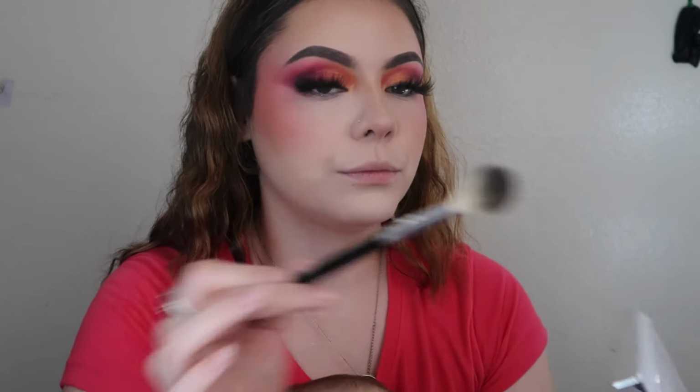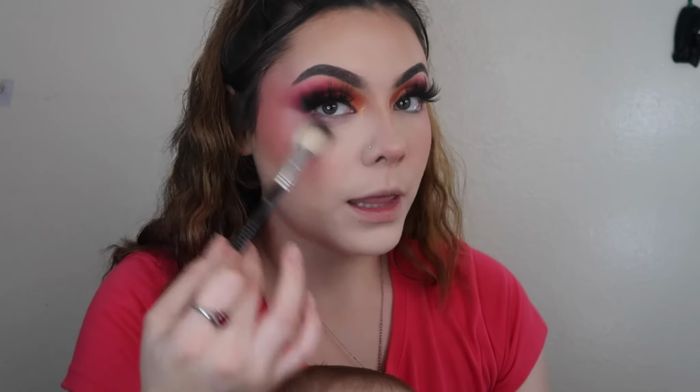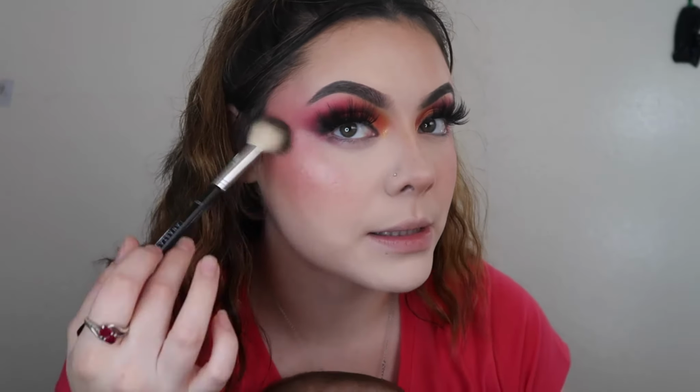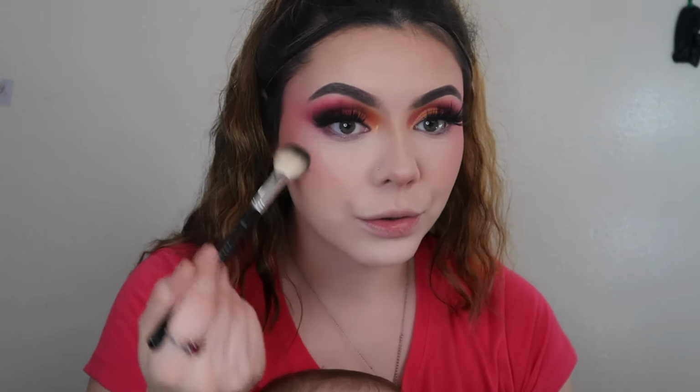Okay. And then when I go in and fix my under eye makeup, I'm going to blend this eyeshadow a little bit more into my blush, so that it blends more seamlessly, because I want it to look snatched. She wants to look snatched.